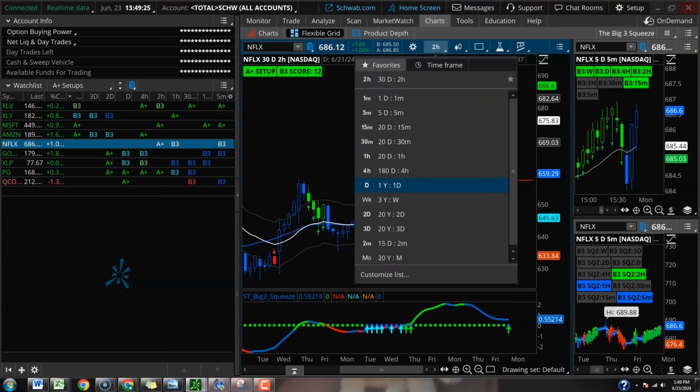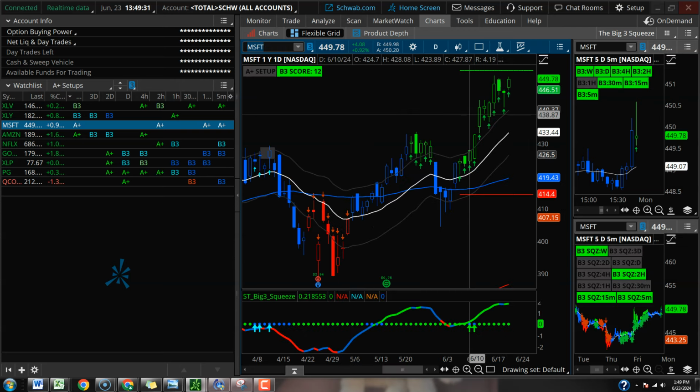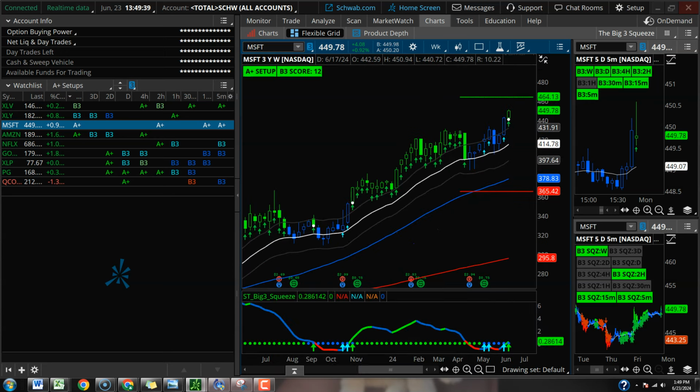And then over here on Microsoft, I'd like to buy it on a pullback. I'm not too sure if I'm going to get that pullback. Daily chart gets a score of 12. And then the star of the show here would be the white dot weekly squeeze. A plus on the weekly, with a target of about 465.